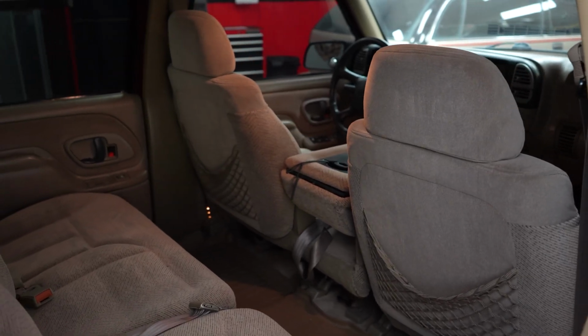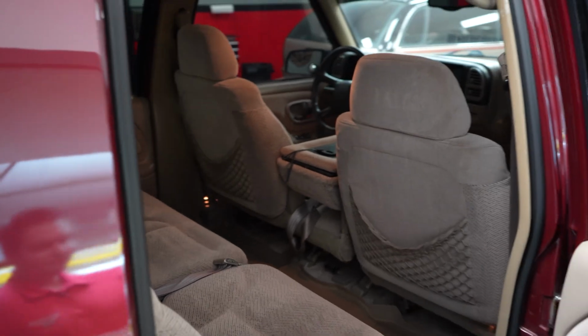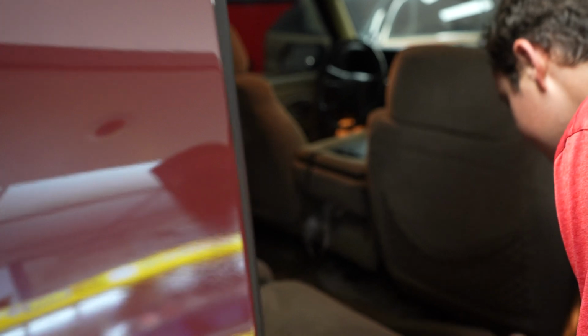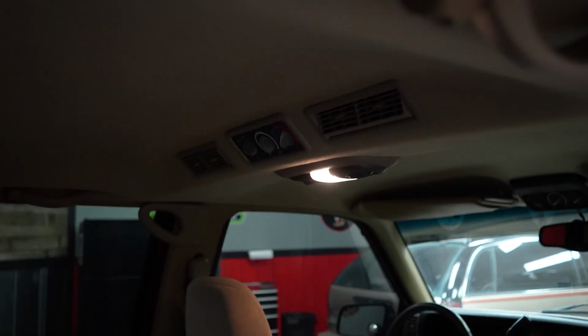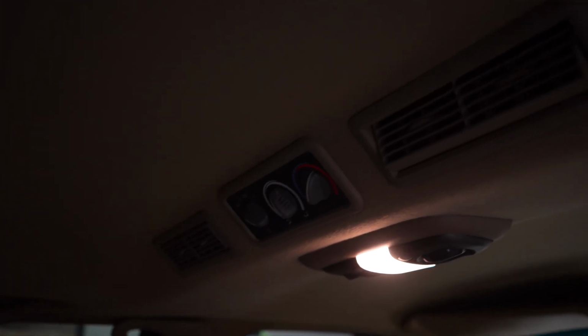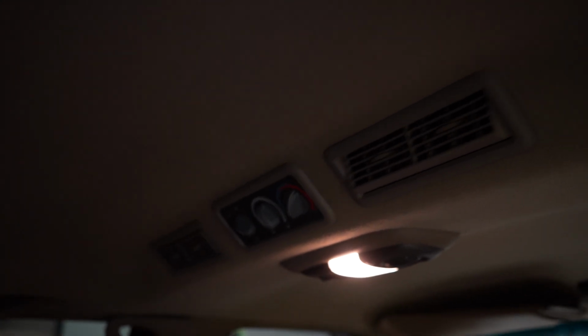I've driven a lot of cars. Every day I drive cars, new cars, old cars, trucks, vans, SUVs. Cannot beat this interior. Fold that up. Look at that. Carpet looks awesome. Put that right back down there. So you can haul 3 people in the front seat. You can haul 3 people in the rear. The ultimate grocery getter. It's perfect.